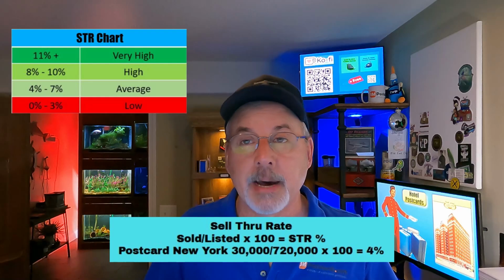So at 4 to 7%, it's an average card. I'm not going to pay a lot for New York postcards. If I see a box and it's half full of New York and they want $100 for it, I'm going to offer 40 or 30 because they're going to sit. There might be a few good ones in there and stuff that'll sell faster, but what the data here says, in 90 days, even with 30,000 sold, and there's still, how many are listed, still only a 4% sell-through rate. It's a saturated part of the postcards.